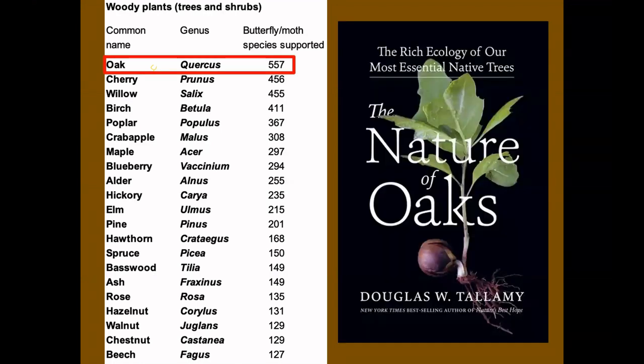If you want to learn more about oaks, I'll turn you to another book by Doug Tallamy, The Nature of Oaks, which is all oaks all the time, and the ecology of oaks, and not just their connection with lepidopteran species, butterflies and moths, but their larger place in the whole ecosystem. So another great read.